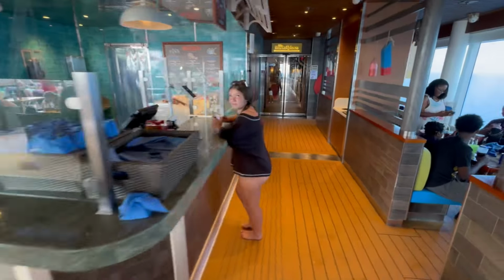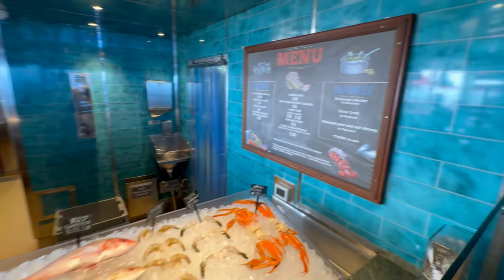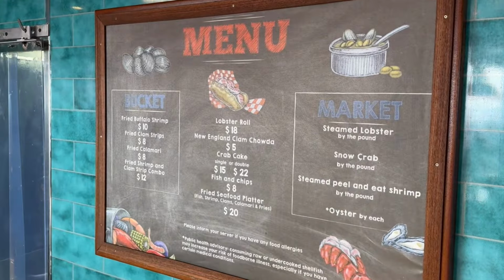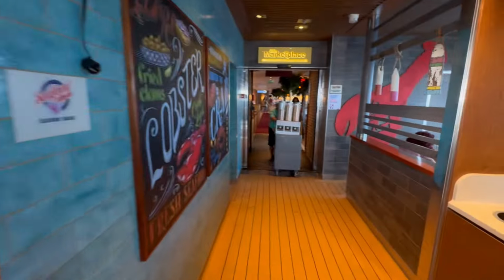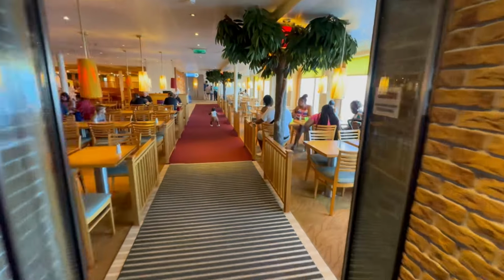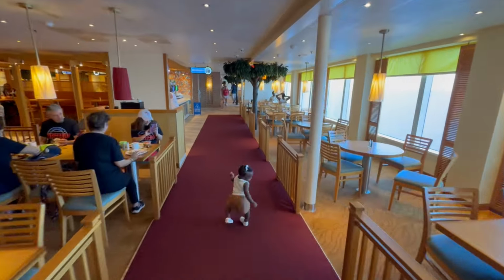Seafood Shack here on my left. This is a la carte, and all of the items that you purchase here are added price, you know, peel and eat shrimp, lobster rolls, things like that, bowl of clam soup, fried fish, things like that. But yeah, they have some very good selections there, and I enjoyed some peel and eat shrimp while I was on my particular cruise, and I would highly recommend that.